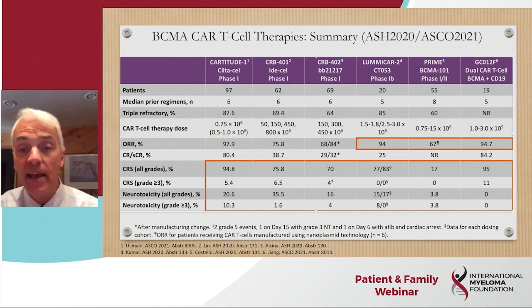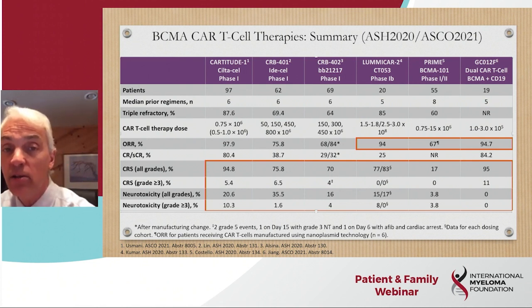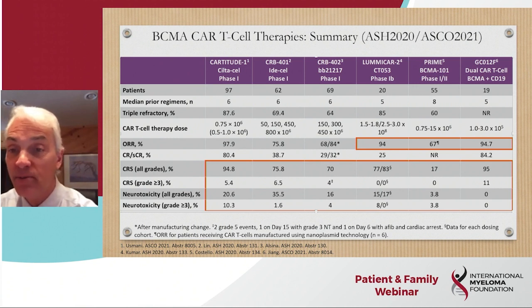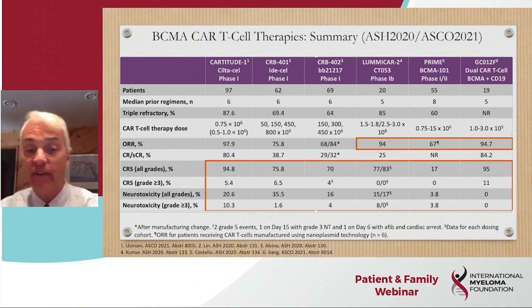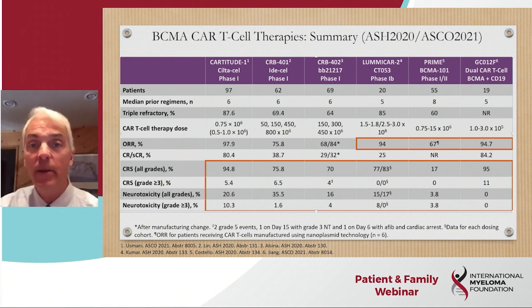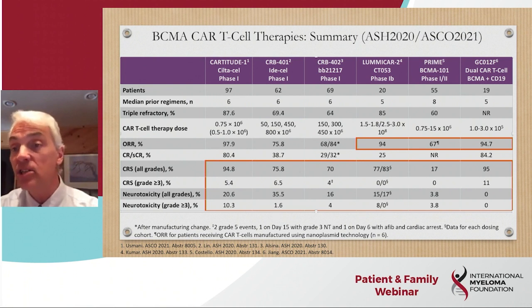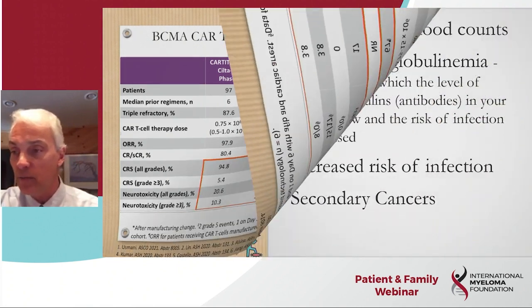I've highlighted in red that there's another CAR T-cell from a study called LumaCAR that has a 94% response rate. And then the dual CAR BCMA CD19 from China, also a 95% response rate. So we have room for more CARs. And as these response rates continue to be quite high, we get very excited that this therapy is here to stay. And it's not just going to be in the refractory patients. We're going to start doing it in earlier patients.